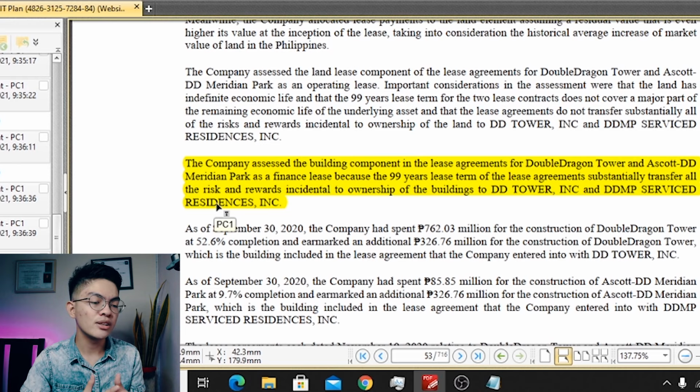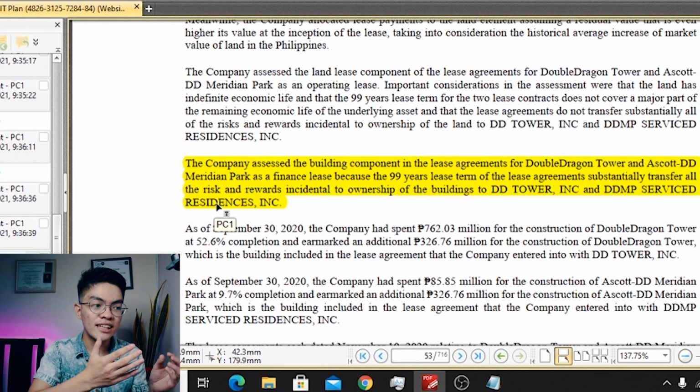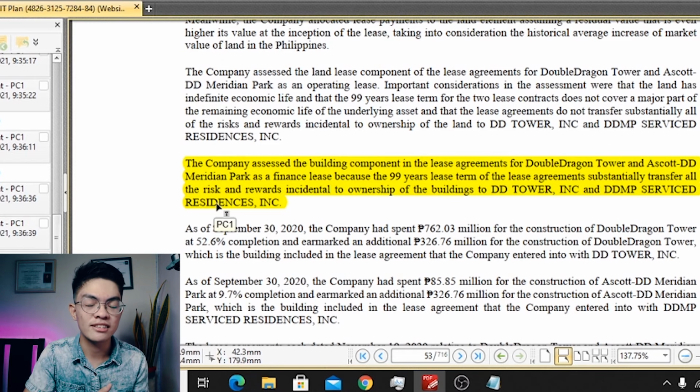Parang ang nangyari dito, parang bangko si Ddmp dito na ifa-finance niya lang yung pag-construct ng building. Pero yung building, hindi mapupunta kay Ddmp. Mapupunta ito kay DD Tower Inc. and then Ddmp Serviced Residences Inc. Ang kikitain ni Ddmp Reit dito is yung interest income dun sa pautang na yon. Kaya siya tinawag na finance lease.